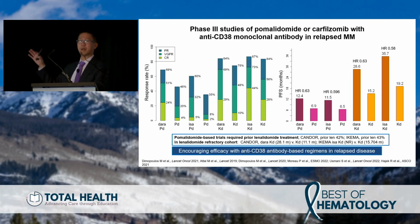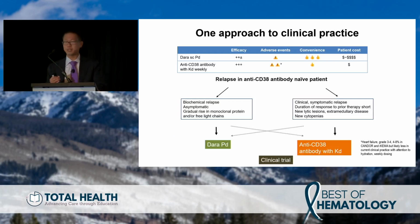But something to point out when you think about these clinical trials is that in the carfilzomib-based trials, the amount of prior lenalidomide exposure was relatively small compared to the pomalidomide trials. In the pomalidomide-based trials, all patients had to have prior lenalidomide. So in a way, the patient population was not as heavily treated. But nevertheless, in the lenalidomide-refractory cohort, the carfilzomib-based arms continued to perform well. So what's one approach to clinical practice? I acknowledge that with the CD38 antibody, the carfilzomib probably has a little bit more juice in terms of efficacy compared to pomalidomide, all things being equal.